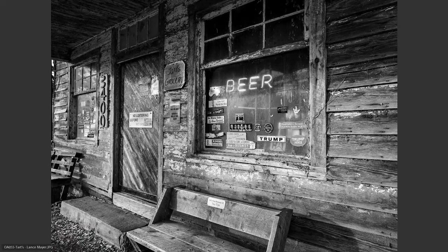I would either pull the image in tighter and eliminate that altogether, or open things up and show more of what's beyond the building. A figure sitting on the bench would have been a welcome addition as well. Lance Mayer, Tarts, 20 points.